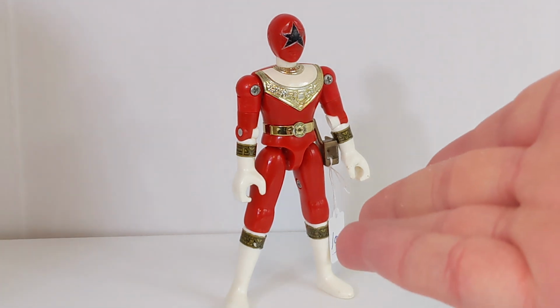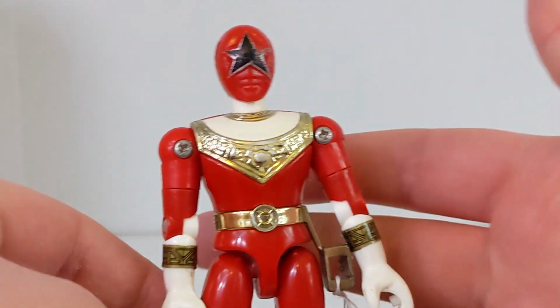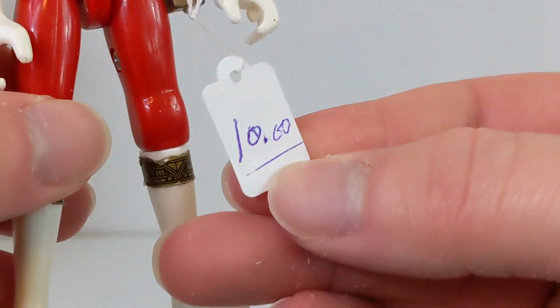Today, as evident by this figure that's standing here by himself, we're talking about Power Rangers Zeo, but not specifically this figure all that much. But I just wanted to show him off because he's just a fun little guy that I got for $10 at a flea market, which I'm failing to show you.